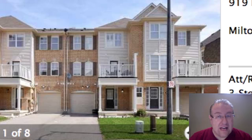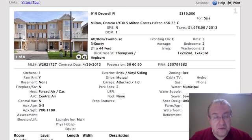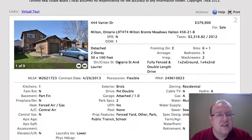And this one definitely has some nice stuff in it. It's not that far off. It's just a question of, based on the competition and the recent sales, is it something where they're going to get closer to 319 or maybe be dragged down a little bit by what else is out there. So either way, it looks like a good home though. Deverell's a pretty quiet street and a good location.